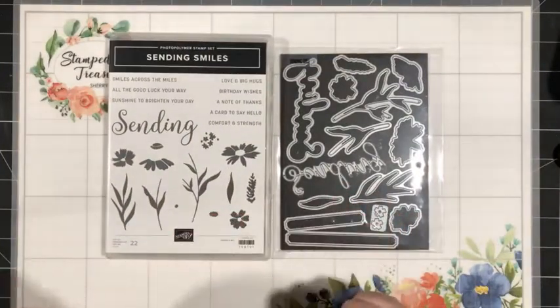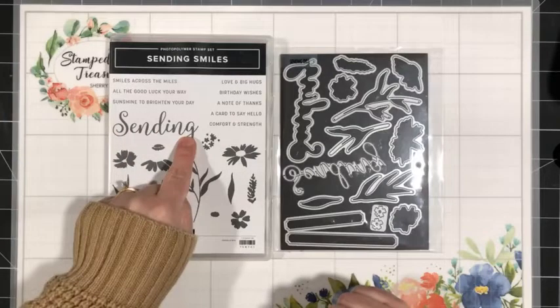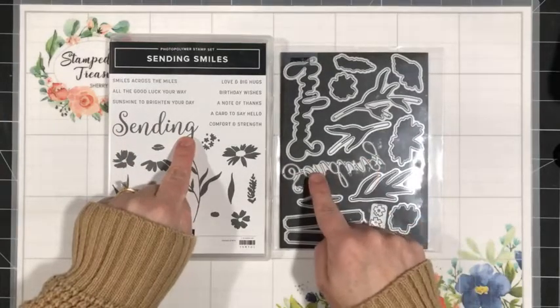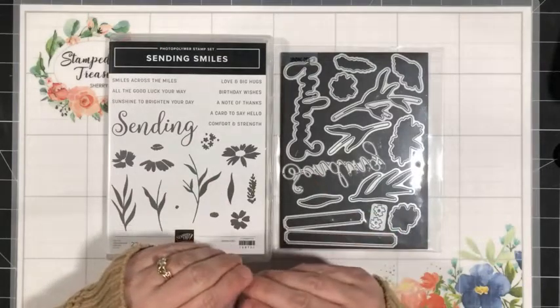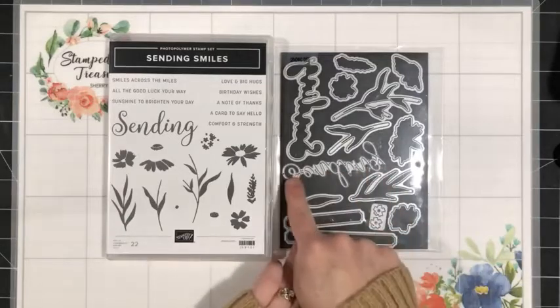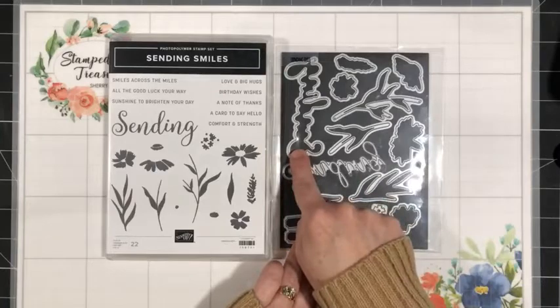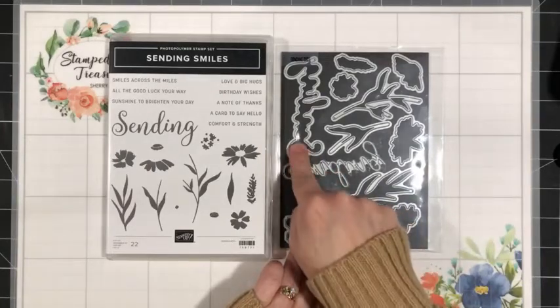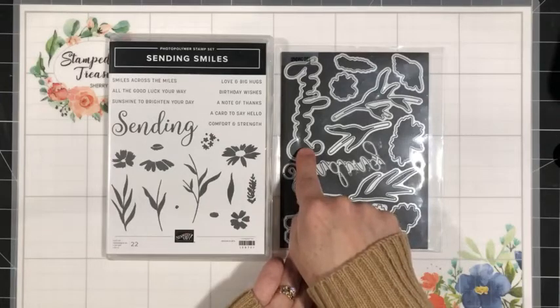First of all, I'm always drawn to sets that have big scripty words and then dies that go with them. So this is similar to the Amazing Thanks dies that are in the January to June mini catalog. It's got the detailed script and then something that's a little bit larger that you could put this on top of, or you could stamp this on top of this.